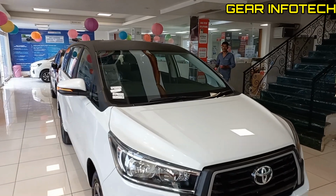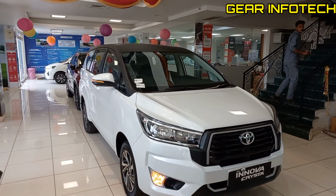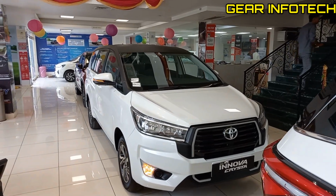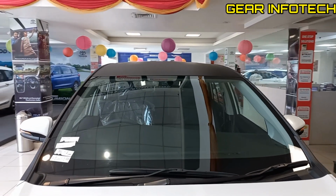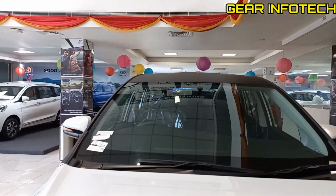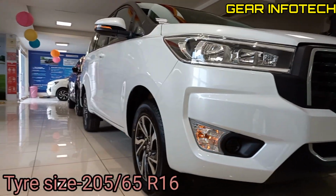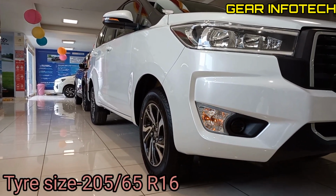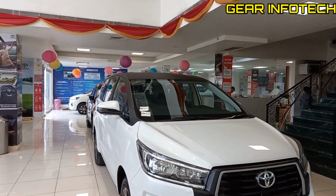The content for today is the Toyota Crysta, a 2023 limited edition one. In this variant, you'll be getting a matte black finish roof and nice alloy setup right here. These are the two major changes done in the vehicle.